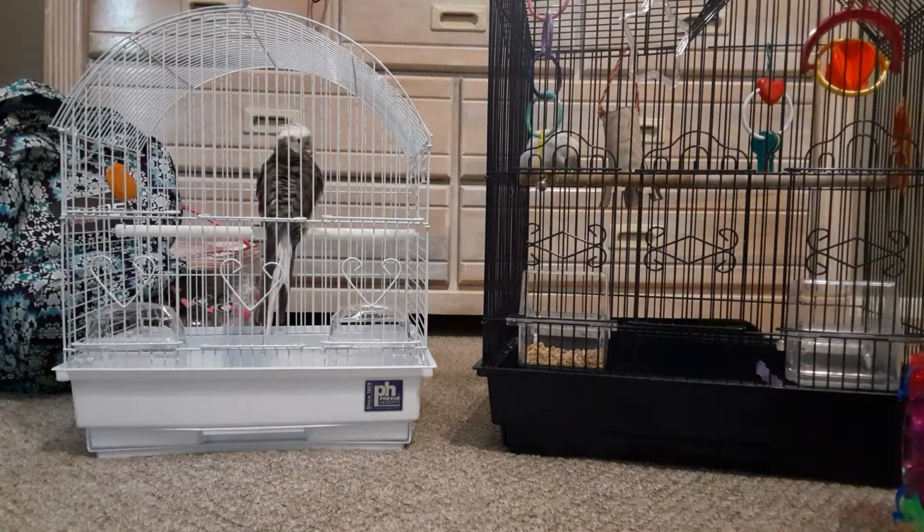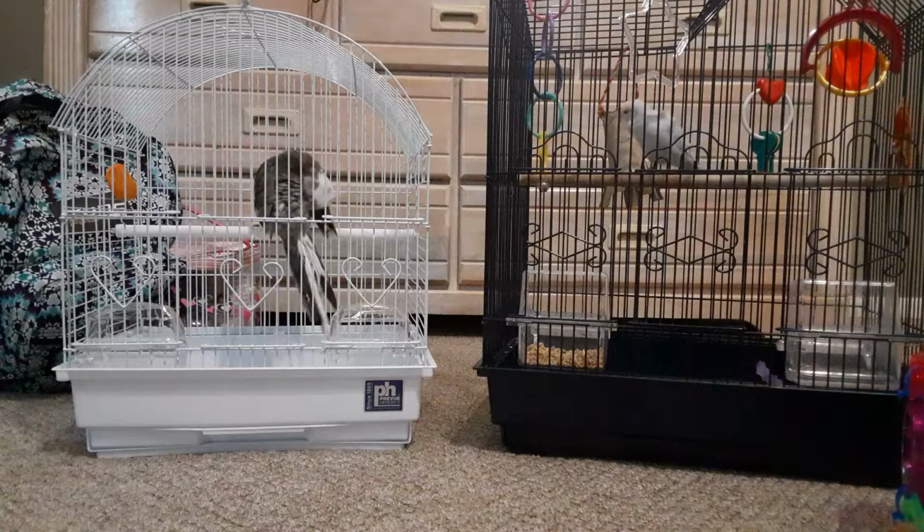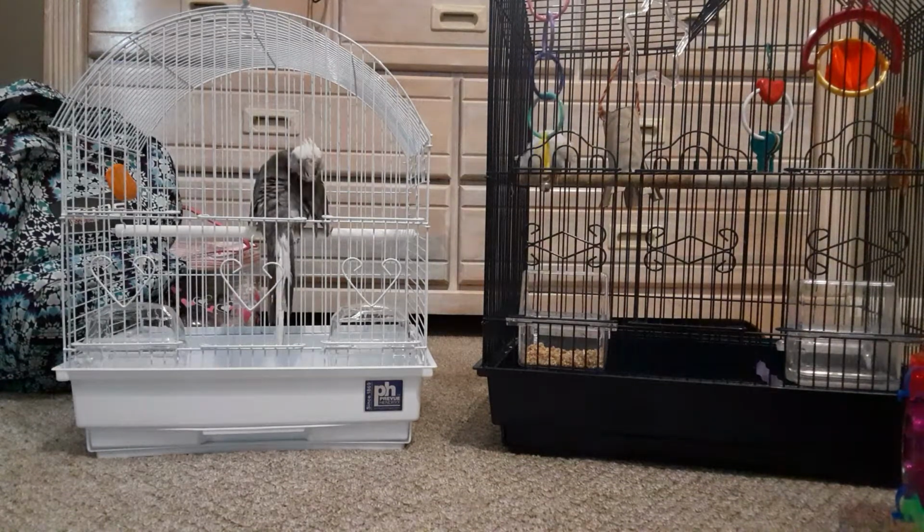So Flock Talk is basically where we talk about educational things about parrots. So for today we are going to be talking about travel case safety. So this is basically how to be safe with your parrot when you travel with them. So first of all, you will definitely need a travel case.